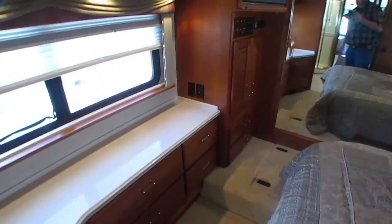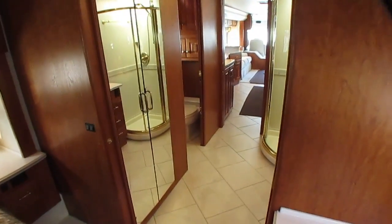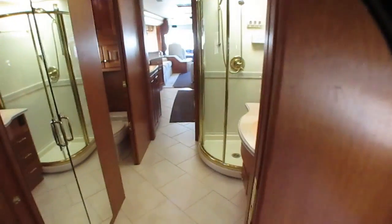They are used, but I'm going to tell you right now, folks, you line up 100 2003 Country Coach Magnas side by side, look at every single one of them in detail, this will be in your top 5 list. I can guarantee you that. Probably your top 3.